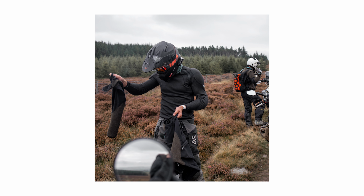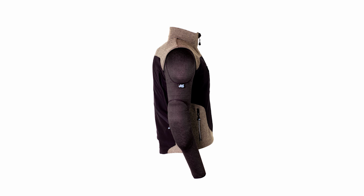Okay, the sleeves. This is something I've been quite keen to talk about. The sleeves unzip and come off this jacket, turning the Linesman jacket into a gilet. If that is the right word. I feel very weird.